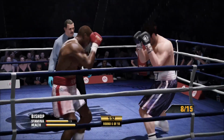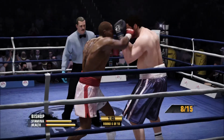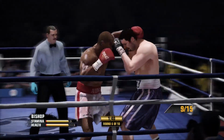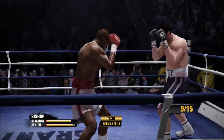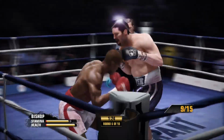Keep working the jab. Andre Bishop's right hand scores well. Cooper's left landing well. Bishop's landing a combination here. That's what he does when he's at his very best. Come on, dude. Halfway through round six. Keep pushing.